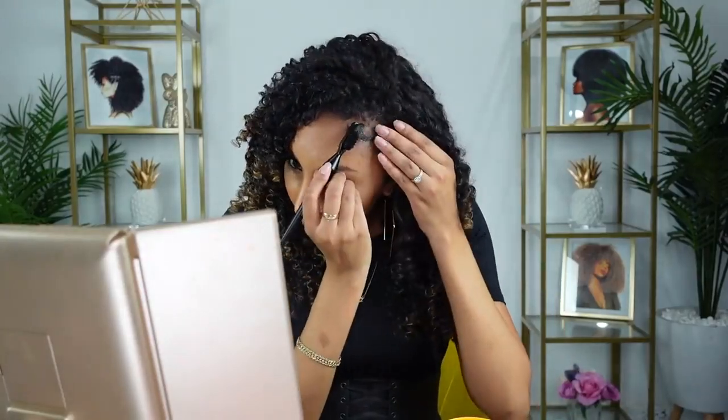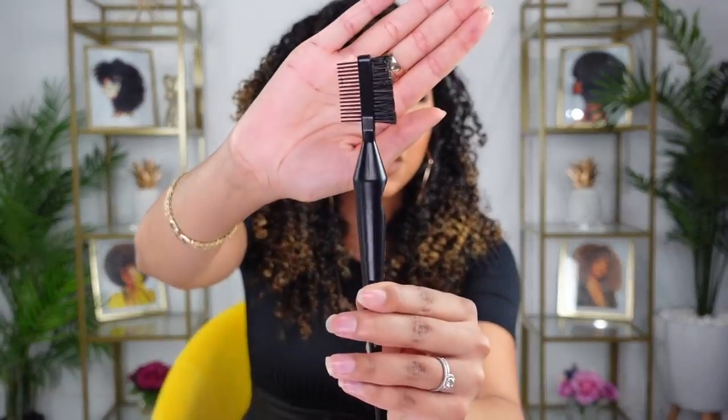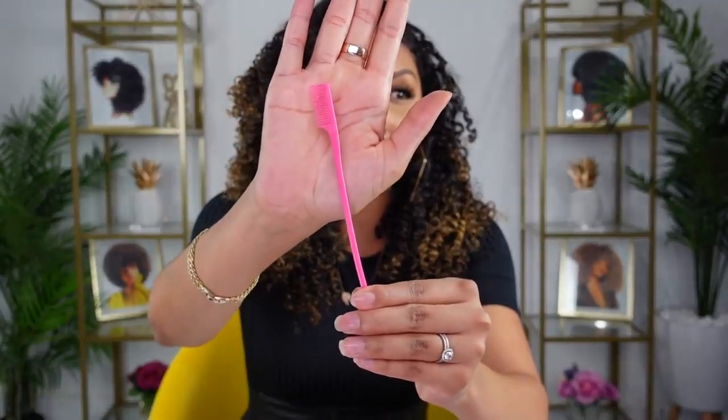Although it has very strong bristles, it actually feels really nice. Let's see what this comb does. Okay, that's cute. I kind of feel like this comb size might be better because it's very, very small. Yeah, that looks nice. I have to keep trying with this comb. I feel like the bristles might be too far apart, where this one you get like very skinny little waves.